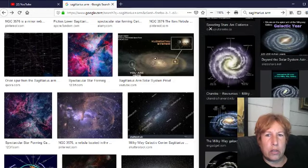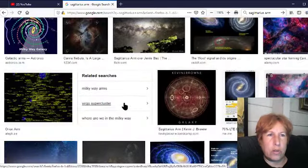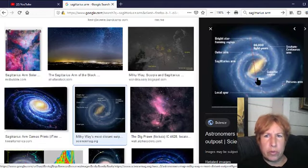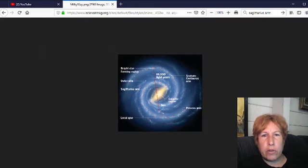Nah. This spiral has changed so many times. I just feel like I can't keep track of it anymore. It's just too complicated now. That giant bar galaxy. I did not have a bar in the center of my galaxy. Oh, yeah, okay. This one shows it a little better. Sagittarius arm. Yeah, look at that. It's almost not there.